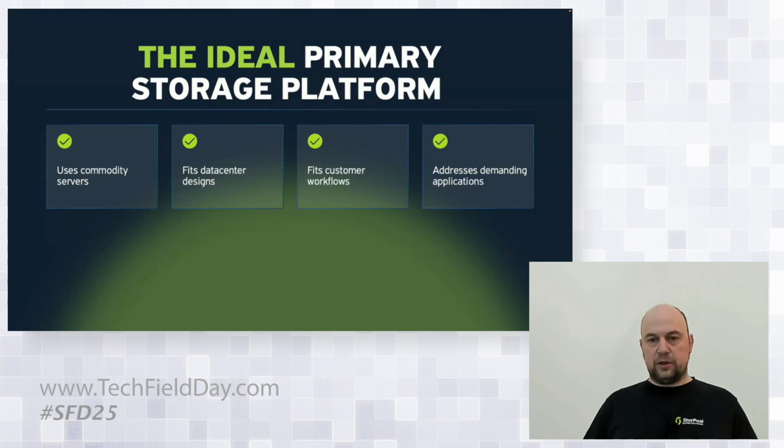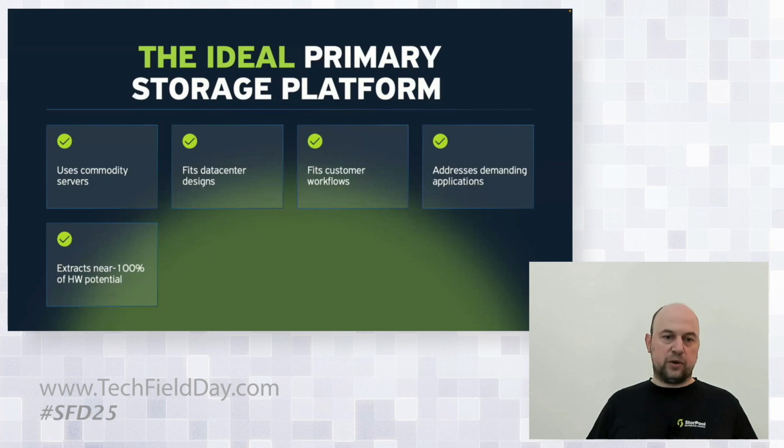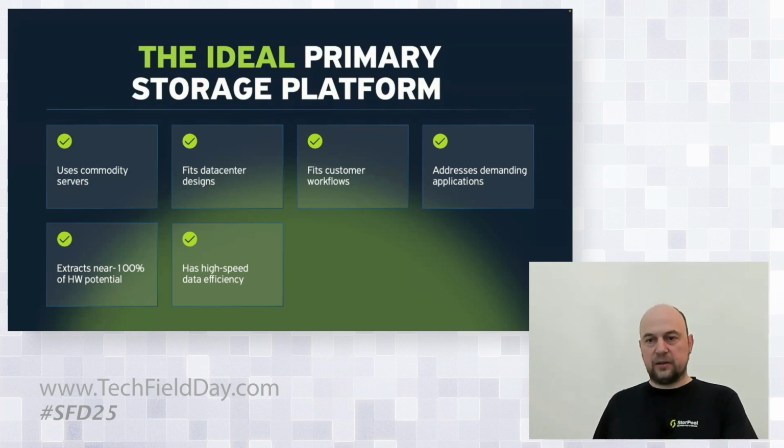It needs to address demanding applications. So when we design a solution, we can't exclude transactional databases, for example. We can't tell our customers, you know what, you should run transactional databases on local storage because the storage system is not fast enough. It's just not an option for us. It needs to be very efficient and extract a lot of the performance of hardware. It needs to provide data redundancy and data efficiency, but without a compromise on performance. So you still get low latency, even though there are data redundancy and data efficiency capabilities in the system.